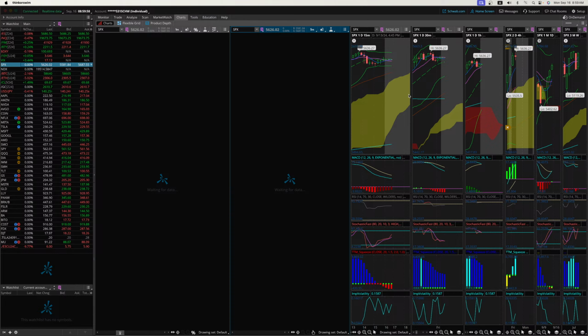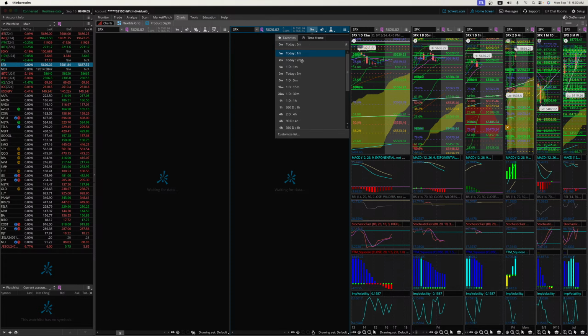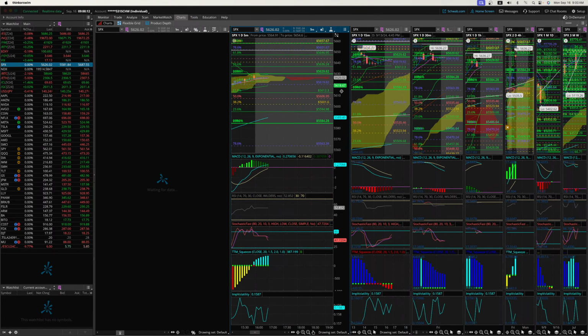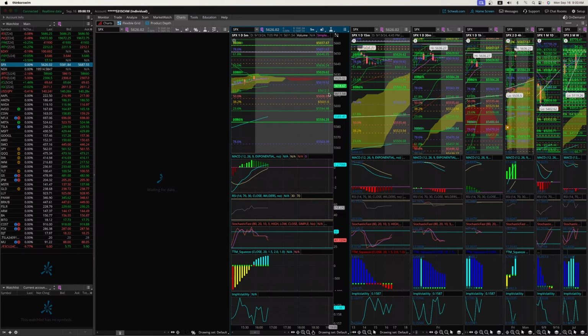SPX is opening flat, so the key level to watch there is 5629. If it passes that one, 5629, 5630, we're looking at 5636, 5646, 5657. But supports to watch there are 5619 and 5612. If it can hold those two, then we can go to the lower levels 5594, 5584.